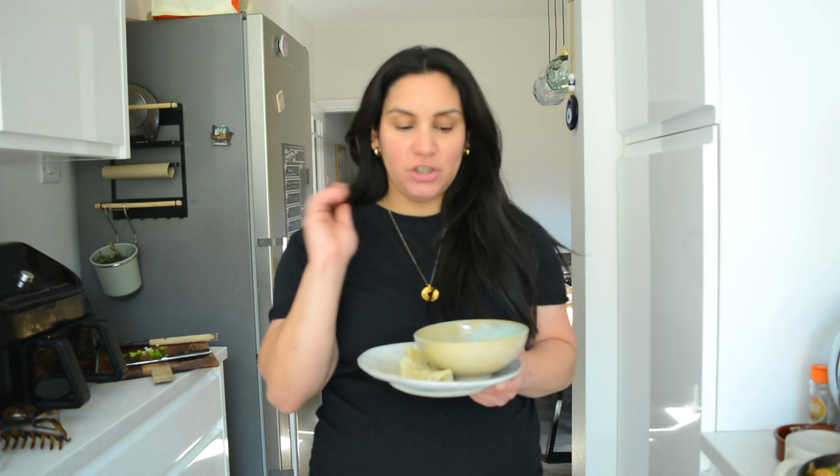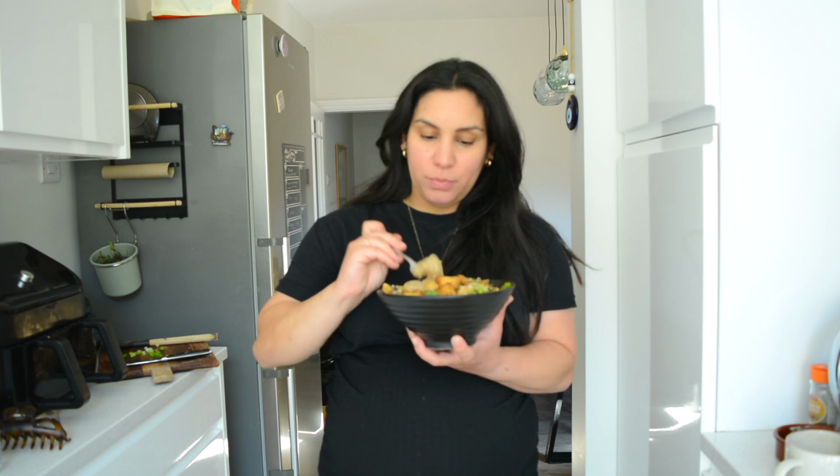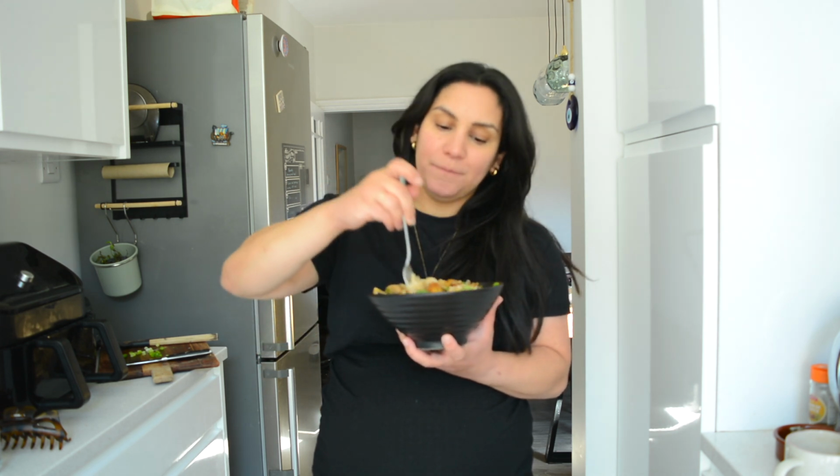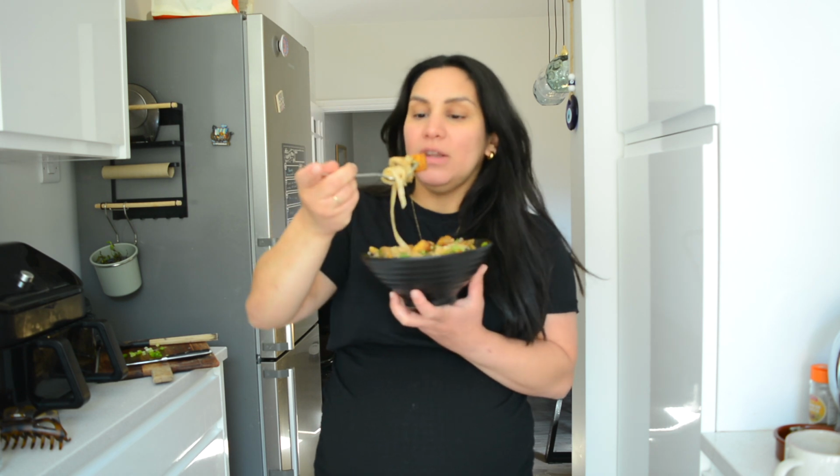And what I usually do is, what sauce I don't end up eating, I just put it on top of the noodles and it's just so yummy. I feel like I've perfected this recipe. I've made it so many times and it's just super yummy and so nutritious. And it just feels like you're getting something from out. So it's one of my favorites.